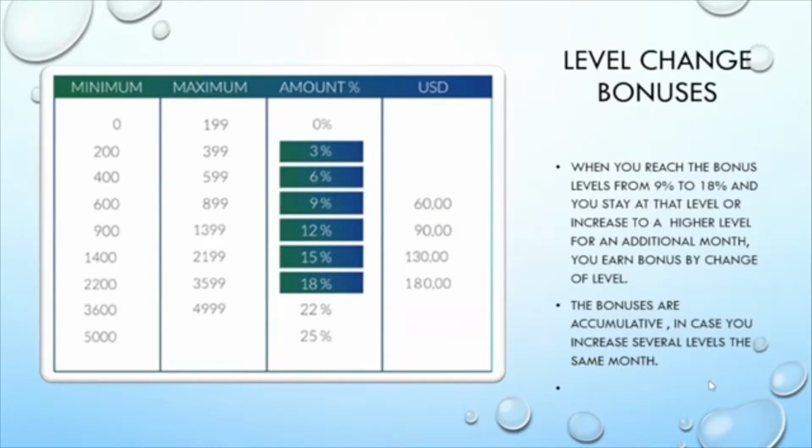If your first line doesn't hit bonus, do you receive bonuses off of their downline? So, no, it doesn't go down. For that group volume bonus, it's only off of your first gen. It doesn't go down to the second gen.